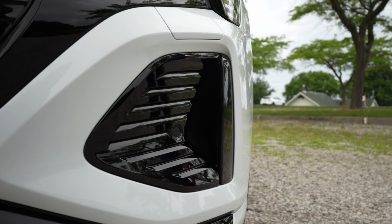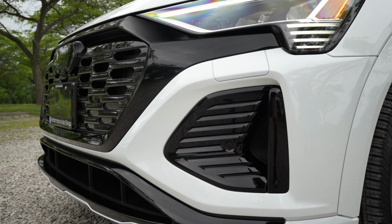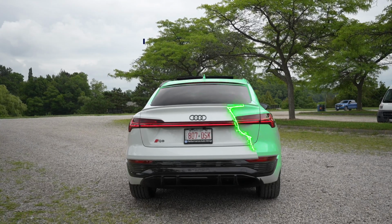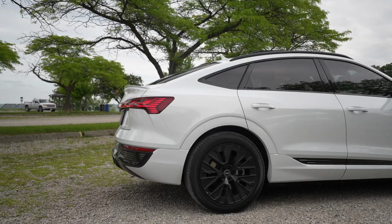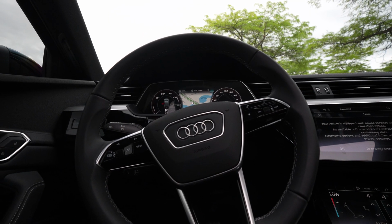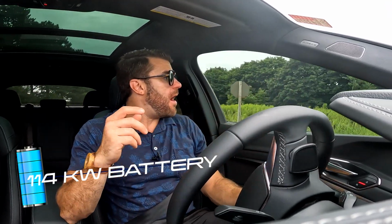And then you have these revised front air inlets, active grille shutters, and front air curtains. All the design of this is to help maximize the airflow and reduce drag to give you better range. That's what it's all about. Now this one has that E-Quattro rear motor. So there's two motors, and the rear motor is really gonna push the power to the rear wheels when needed. So you do have the Quattro drive system, you have electronic power steering, and you have a 114 kilowatt battery.